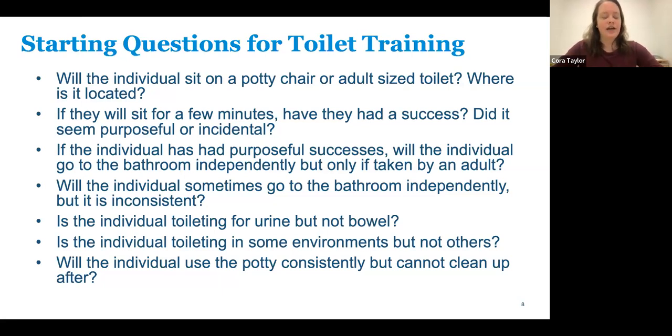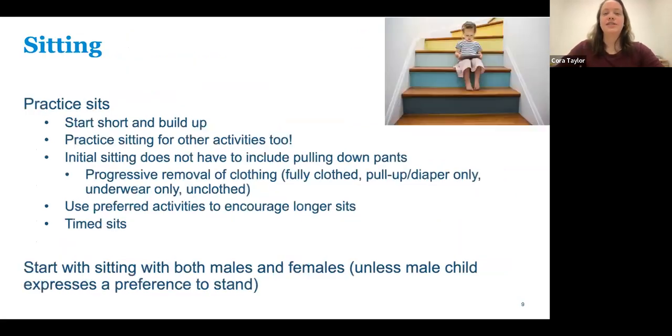So the first thing that I would like to talk about is actually just sitting. Sitting is a required skill for pottying. If the autistic individual that you're working with is not able to sit for a few minutes, it's really difficult to help them learn that skill, because you have to be able to sit in order to potty. So the first thing that I would recommend is practice sits.